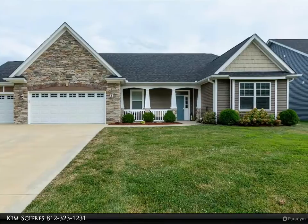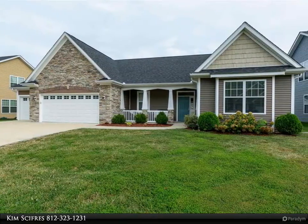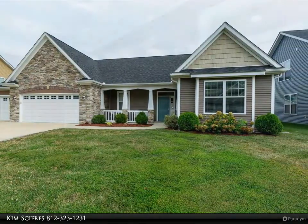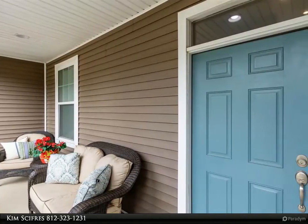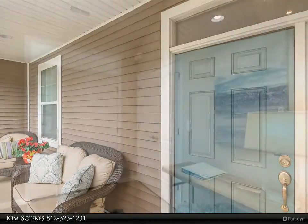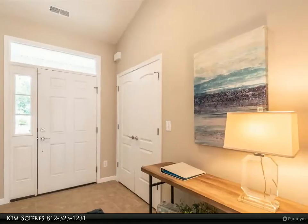This beautiful craftsman-style ranch home with 3-car garage is absolutely beautiful. It offers a split floor plan with the owner's suite on one side and the other 2 bedrooms on the other. The home has engineered hardwood flooring, ceramic tile, upgraded carpet, soaring open ceilings, and granite countertops. It is so lovely and open, you won't be able to resist it.